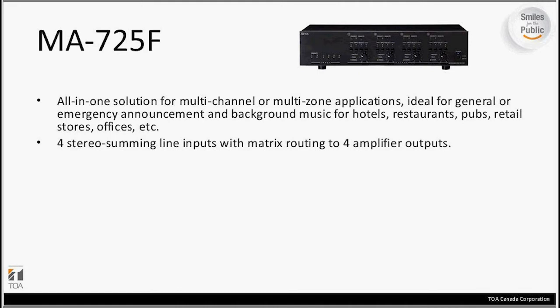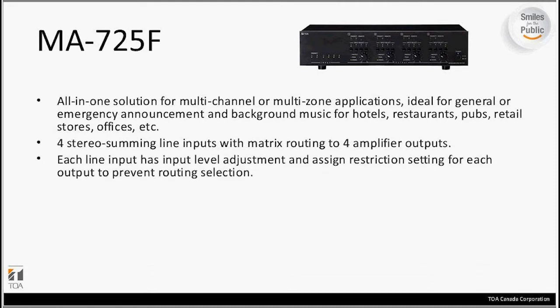On the back of it, you have 4 summing stereo line inputs with matrix routing to any of the 4 amplifiers' outputs. Each line level input has a level adjustment and a sign restriction setting, so that you can determine which outputs you actually want the end user to be able to send this to.